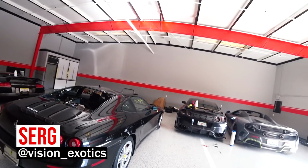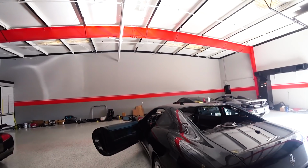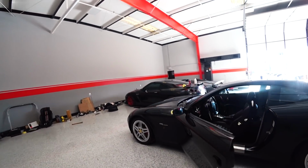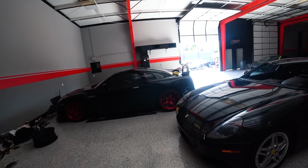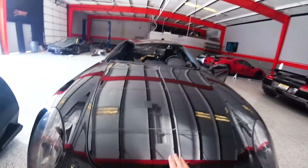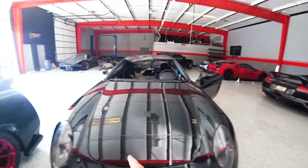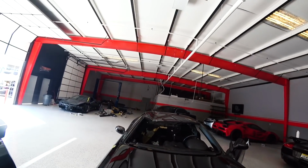This is a 612, 2007, last model. I'm gonna deliver this car to Yuri's shop, and he's gonna work on the roof and maybe a little bit on the front, because the gaps are not perfect. He has to adjust a little bit.